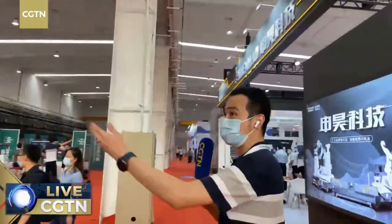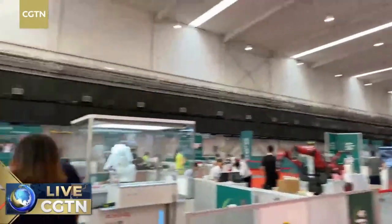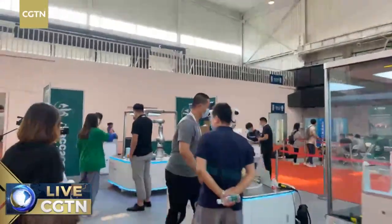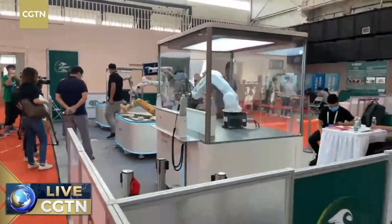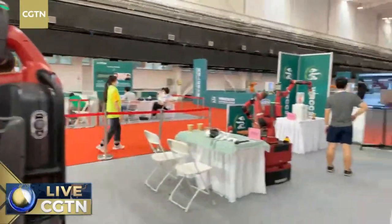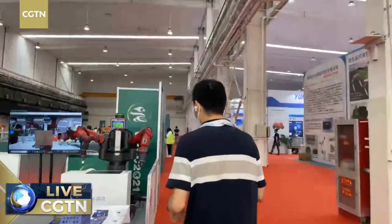And this is the championship part. You can see people are busy building their own robots, and this is a competition. Different companies are using their products to set up different kinds of competitions for students to participate in. And these people are having a rest, but there is a huge crowd over there. Let's see what's happening.